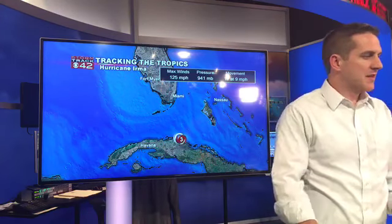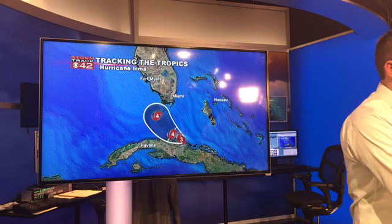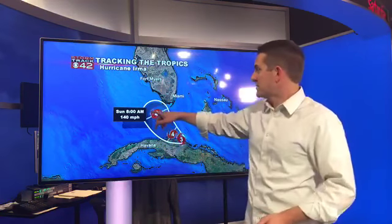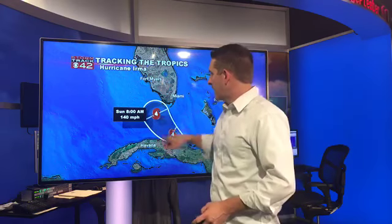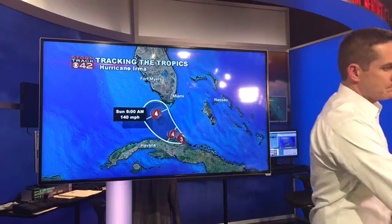So let's talk about the exact track. National Hurricane Center has it making landfall as a Category 4 storm Sunday morning, 8 o'clock near Key West. 140 mile per hour winds, 8 o'clock in the morning, that's the brunt of it. Marathon, Key West. They're going to see the worst of it.